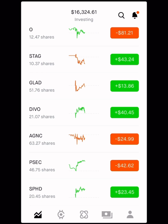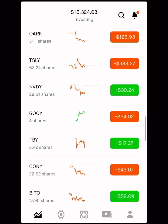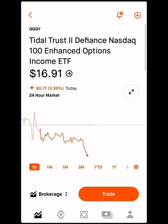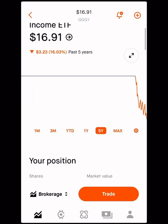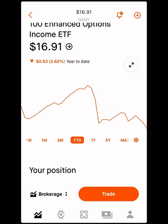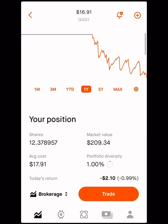And then the last one is another monthly. It is going to be on one of my newer funds as well, and that is going to be on QQQY. I think so. Yeah, this is a Defiance Nasdaq 100 Enhanced Option Income ETF. This one's a fairly new fund. It started out at $20 a share. Hasn't been doing fantastic, even though QQQ's been doing fantastic. But that being said, it does pay a nice little dividend.